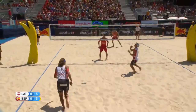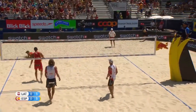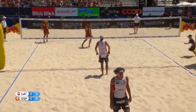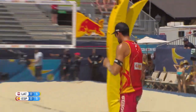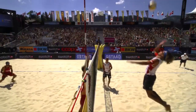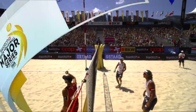Gavira serves Samoilovs. There's the set from his teammate Smedins. Net violation. Pablo Herrera being a little bit too aggressive. It's interesting, it's rare that you see 2 teams that play this type of a fashion of volleyball. There's the net, the front of the jersey.